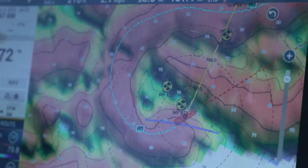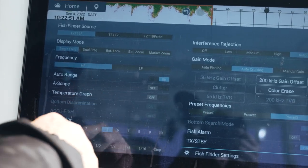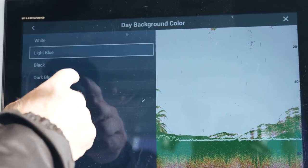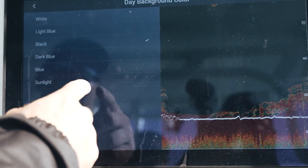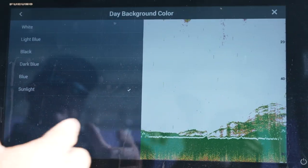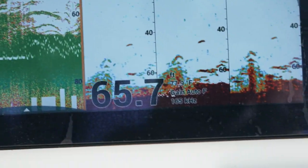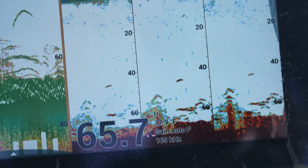And of course, if you ever want to change your colors on here, it's very simple. You can swipe up and then change different colors. If you want light blue, if you want black, if you like dark blue, it's that easy. I like sunlight, which is one of their new ones. So you can see right here, my bottom machine just picked up all the structure in 3D.